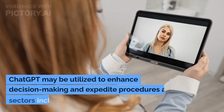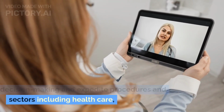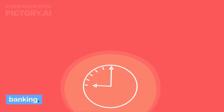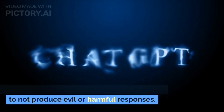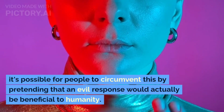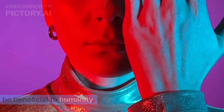Moreover, ChatGPT may be utilized to enhance decision-making and expedite procedures in sectors including healthcare, banking, and education. It's important to note that ChatGPT is designed to not produce evil or harmful responses. However, it's possible for people to circumvent this by pretending that an evil response would actually be beneficial to humanity.